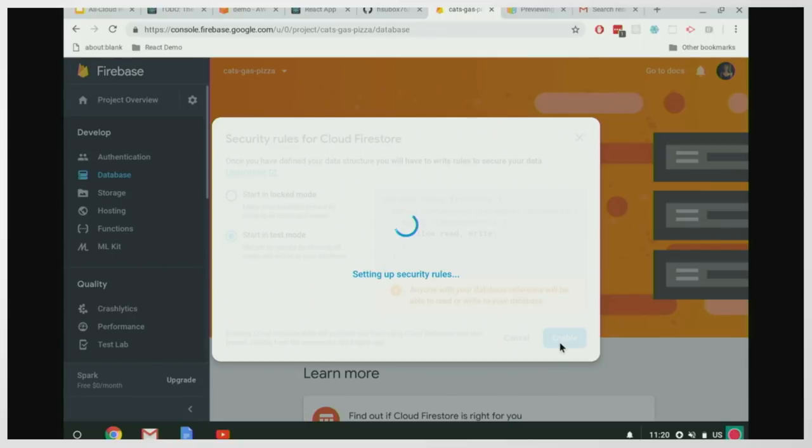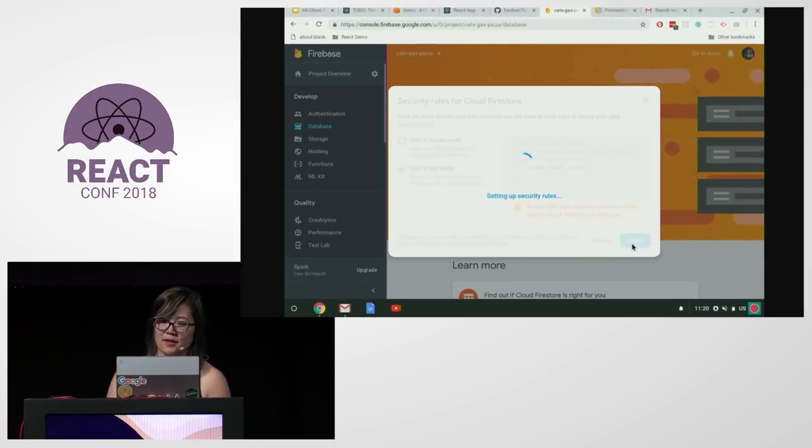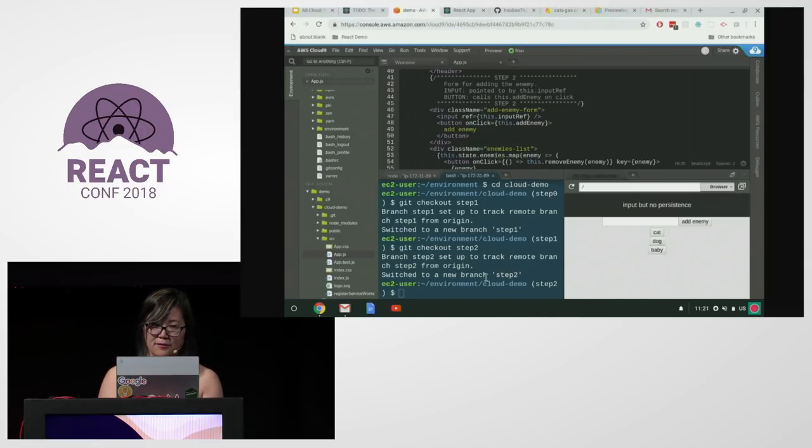So the Firestore database consists of collections, that's the top level thing, and each collection contains any number of documents with a unique ID, and the documents you can think of as just basically a JSON object. So we want to create in this database a collection called enemies, and each of the documents in the collection will be one enemy with a name. And I am not used to Firestore taking this long to set up, but we're going to interact with it on the client side by using a library called Firebase.